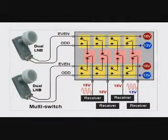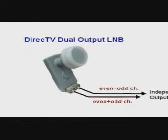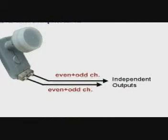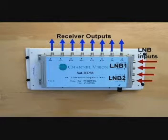A typical DirecTV multi-switch receives the polarity voltage and a tone from each receiver and switches the appropriate left or right channel from the correct LNB to that receiver. This requires a dual output LNB. The LNB has 2 connectors that output the left and right-hand polarized transponder channels at the same time. These are very common on new satellite antennas. DirecTV multi-switches typically have 4 inputs, the left and right-hand outputs from 2 LNBs, and 4 to 8 outputs for receivers.